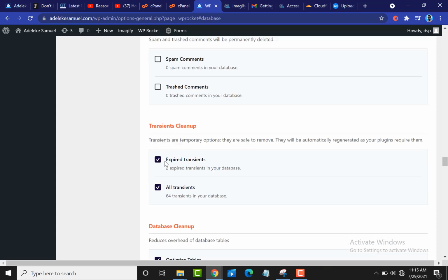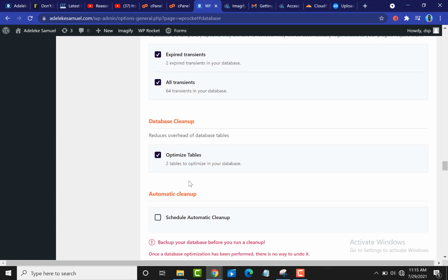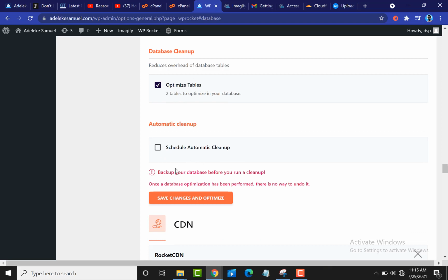Then for transients, you will see so many of them too. It is not harmful to delete them, because they can always be recreated. So just check everything, and also check this box here for optimize tables. Once you do, you click on save changes and optimize. I've done this earlier, but let me do it again. So it cleans up and optimizes your database. All right guys, so let's move to step number 5.